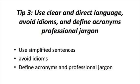Tip number 3, use clear and direct language. Avoid idioms and define acronyms and professional jargon. To help make your message as clear as possible, use simplified sentences to assist with the interpretation process. Simplified language eases the interpretation process to transmit the original message accurately. Also, avoid idioms as their meanings will be lost in translation. It is important for the professional to define any acronyms and professional jargon.